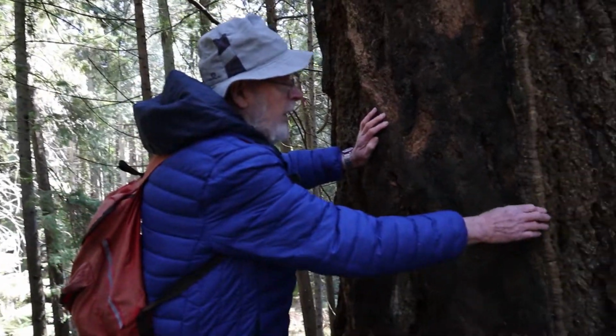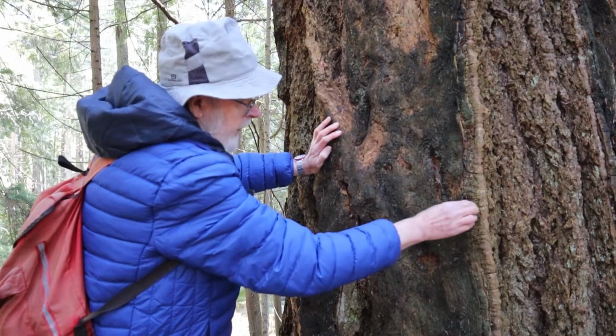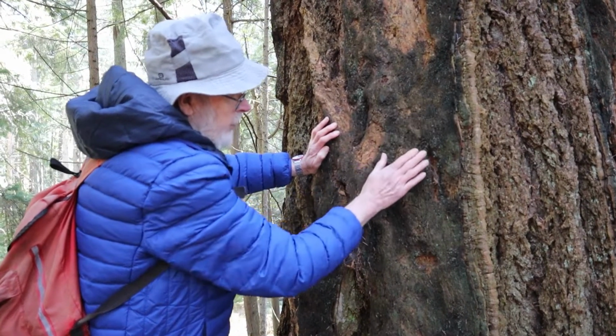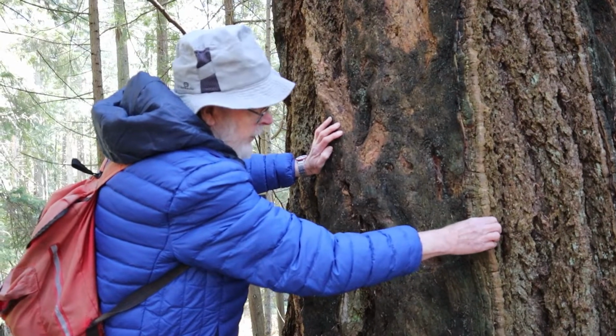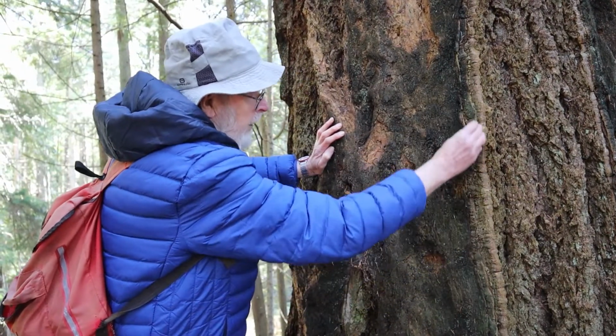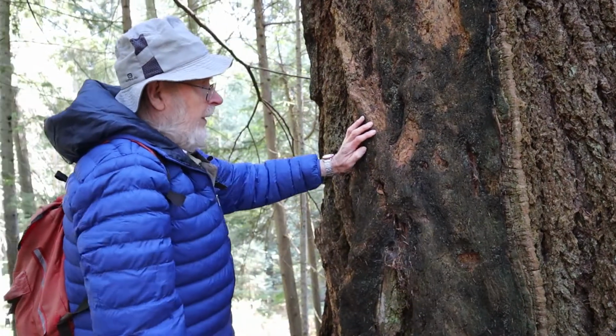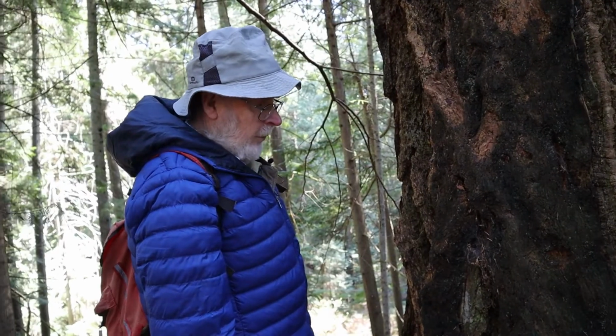And over here on the side is a fire scar. The fire that originally produced this charcoal here damaged this part of the tree. You see, it looks different from the bark over here. This is a fire scar caused by the fire that raged through here at one time.